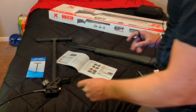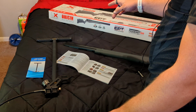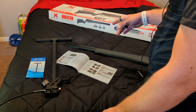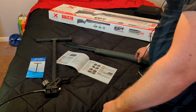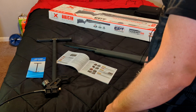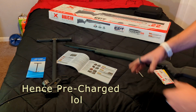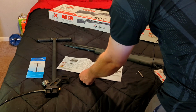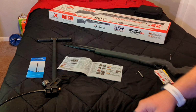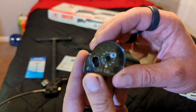So I'm going to slow down next time. I think in PCP, pre-charged pneumatic, it has to come with a lot of air or gas in it, because it just started pumping up right away. And to get up to 3,000 PSI, there definitely needs to be something already in there for it to get up that fast.